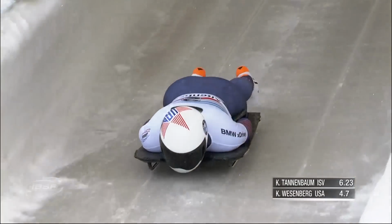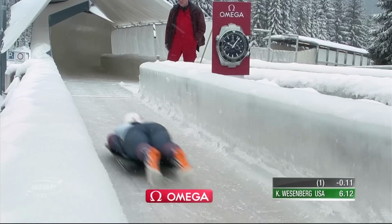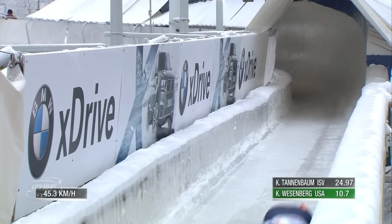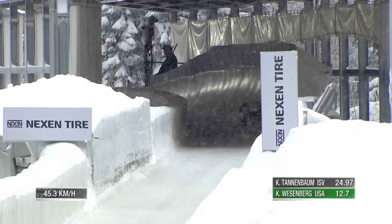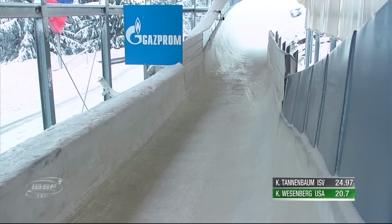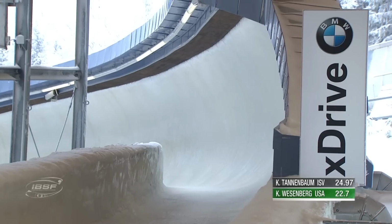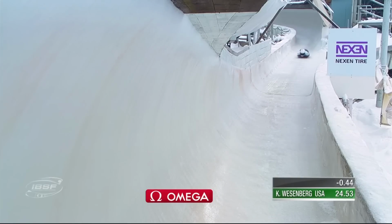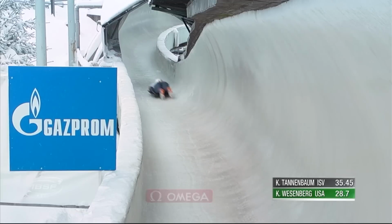It's a long start here, and you really have to push the sled out. Just falls over a little bit onto the sled. At the top of the track, you really want to make sure that you have a good aerodynamic position on the sled. Keep it on that left wall going down into corner 3. Lines you up for corner 4. You see the athletes using a lot of toe in corner 4. Through 5 and 6. It's a nice line into 7, not touching before 7.